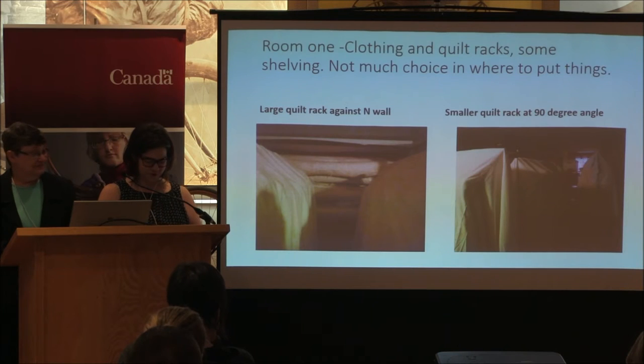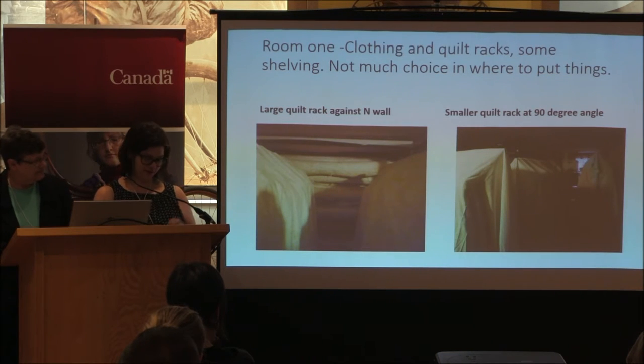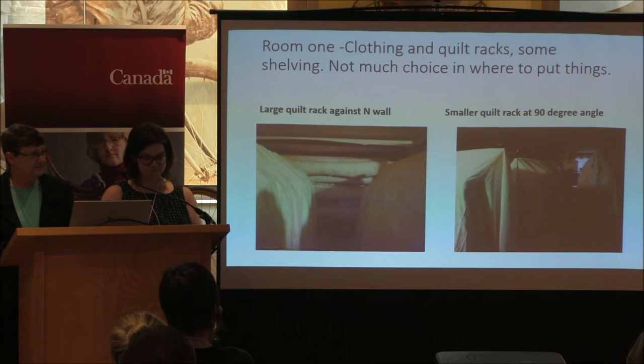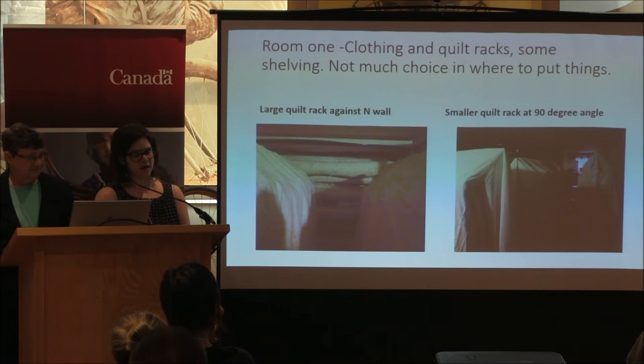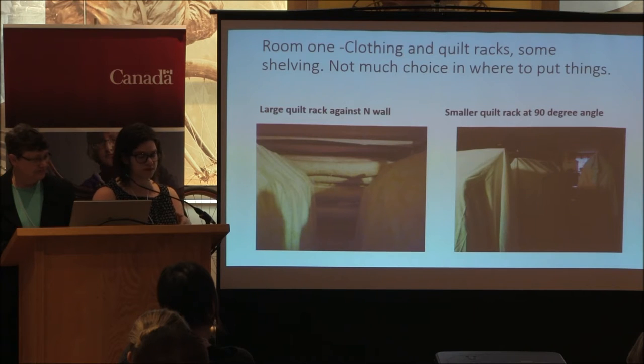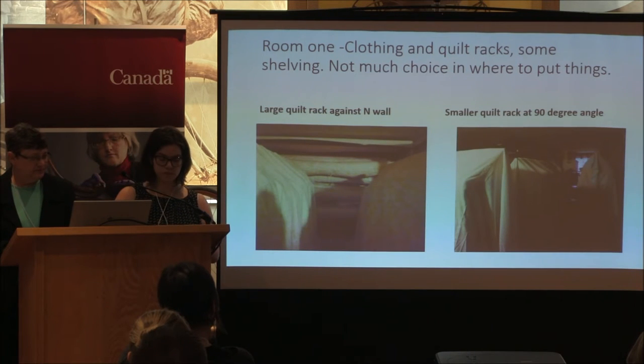So the first room, or textile storage room 1, because that's fancy, is the much bigger of the 2. That's where we relocated our quilt racks, clothing racks, some shelving units, and a table for workspace. We had to axe one of the work tables because we didn't have enough room. We had another quilt rack made, and we placed one against the north wall while the second smaller quilt rack was placed at a 90 degree angle to it, forming a separator in the room.